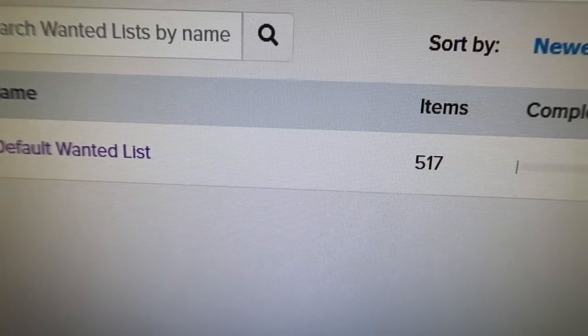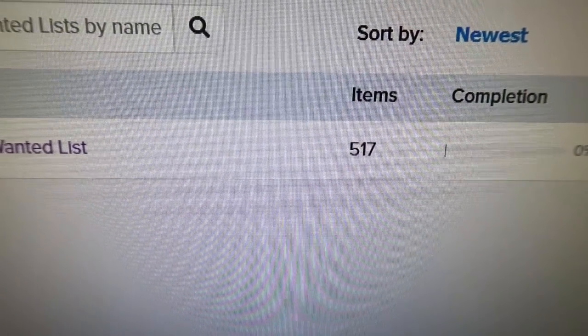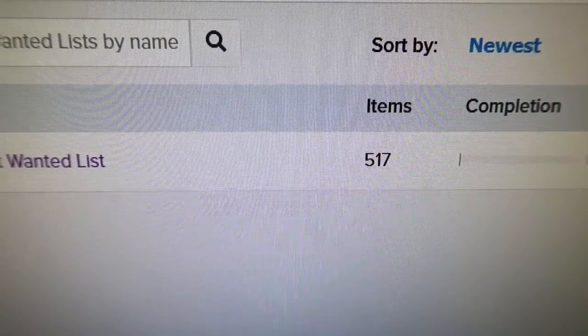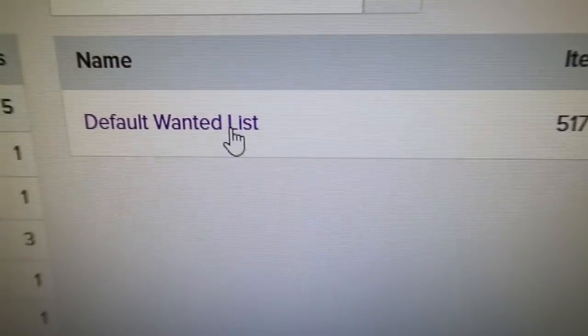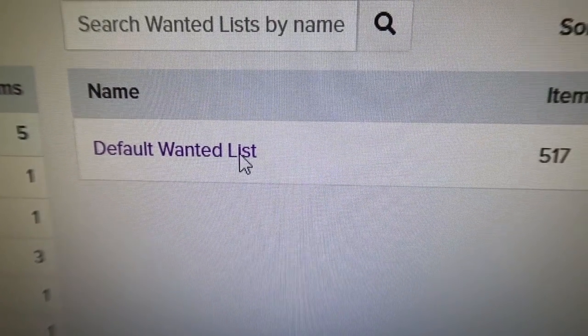I'll figure it out. Oh, my wanted list on Bricklink. I don't like it over 500. Really, low 400s is where I like it to be. What do we do? You click there, and then it should take you to another screen.